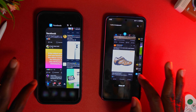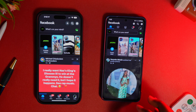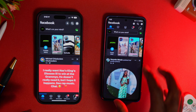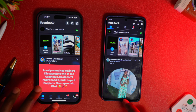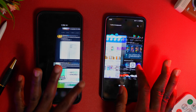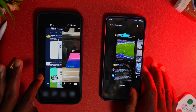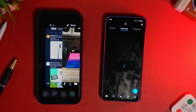Let's check the next app, which is Facebook. It seems like an app refresh on both devices. I think the S21 refreshed just a little bit, but the iPhone was stuck, but then there was a bit of a refresh on both to some extent. Let's check the next application, which is X, and I still don't understand why, I'll call it Twitter. So the Galaxy refreshed. Quite interesting. Next, we go to Instagram, and the Galaxy refreshed again.